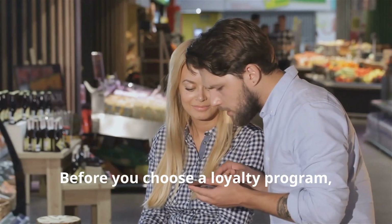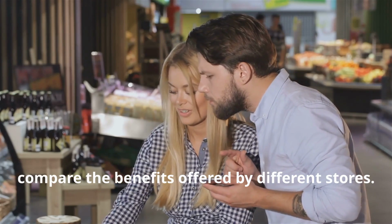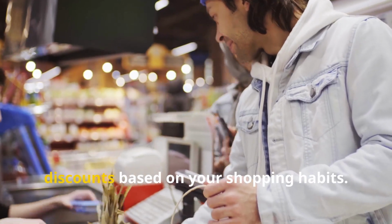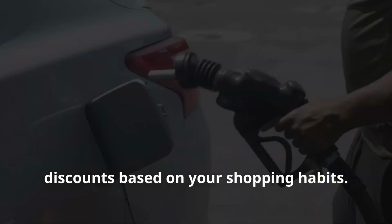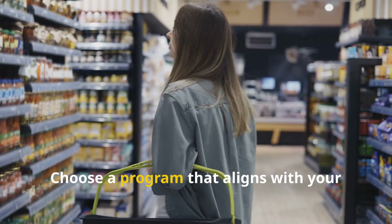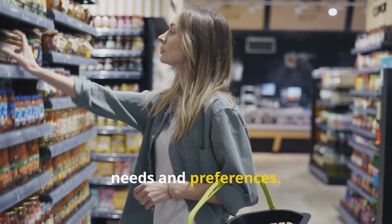Before you choose a loyalty program, compare the benefits offered by different stores. Some programs provide personalized discounts based on your shopping habits. Others offer fuel rewards or discounts at partner retailers. Choose a program that aligns with your needs and preferences.